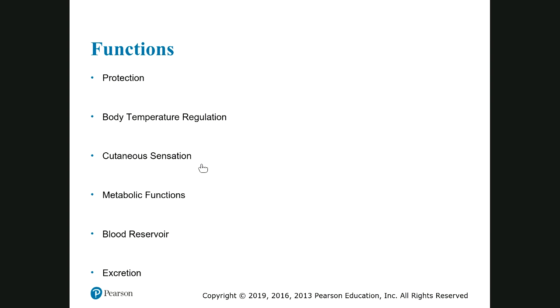The erector pili muscle, when it contracts, will also allow the hair to stand up on, say for instance, our arms, on the external surface of our skin, giving us goosebumps. And free nerve endings allow us to sense painful stimuli, irritating chemicals, or extreme heat or cold temperatures.